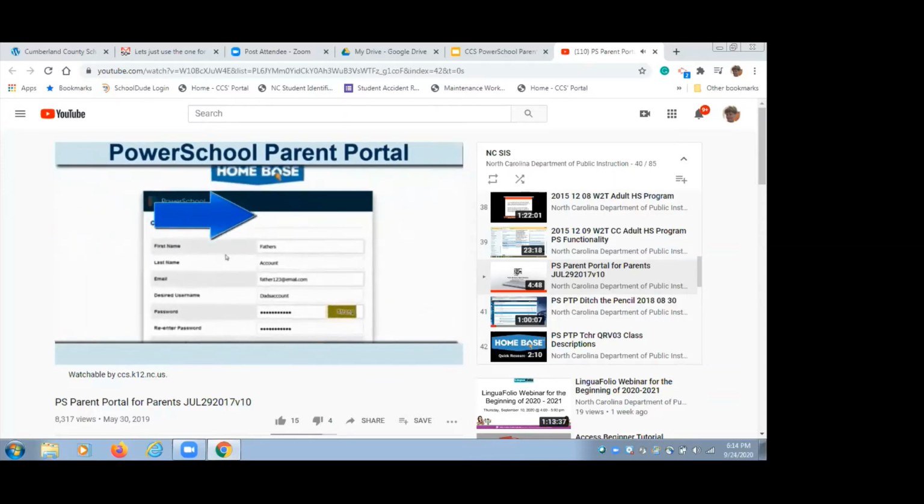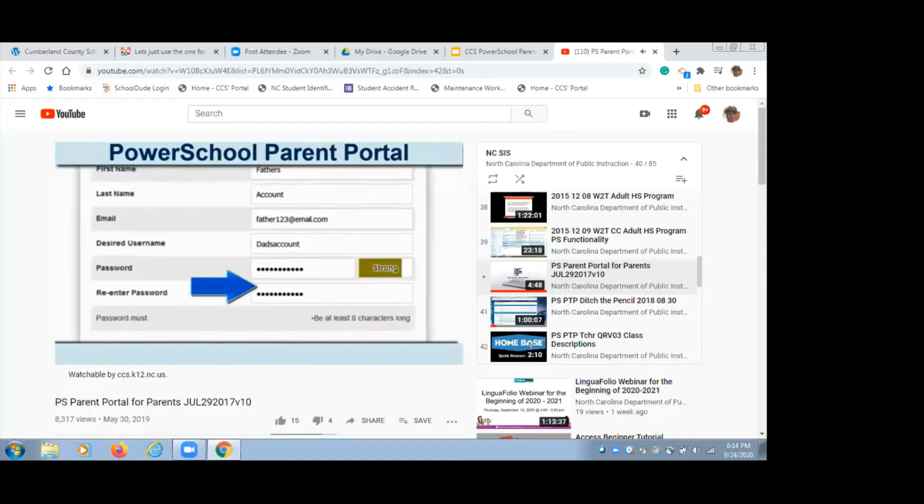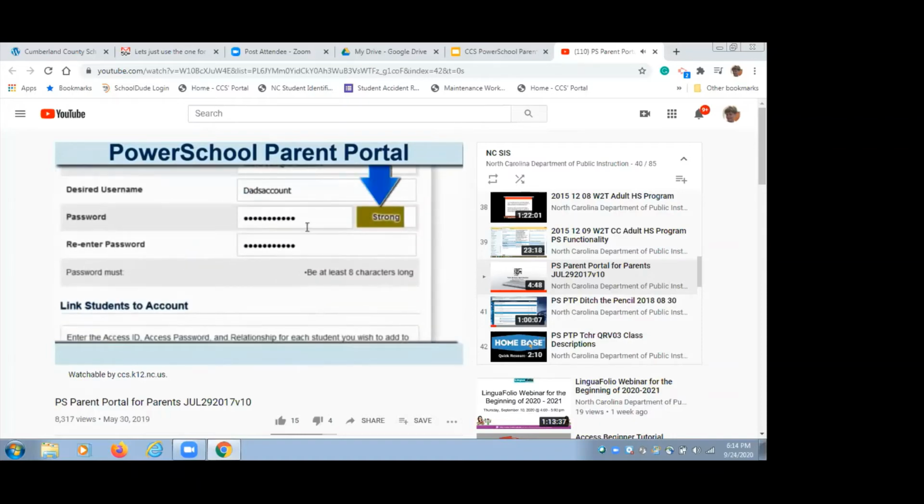Enter your first name, then enter your last name, and finally enter your email address. Next, enter your desired username. Enter a strong and unique password, and notice you must re-enter your password. Notice also your school has set password rules. In this case, my password must be at least 8 characters long.